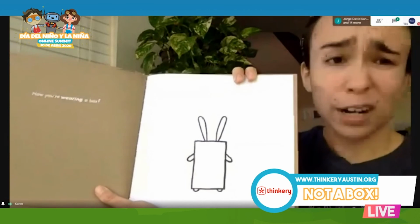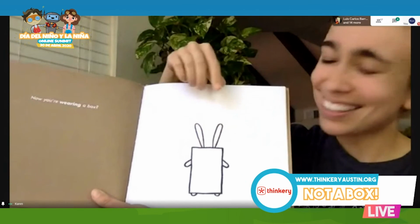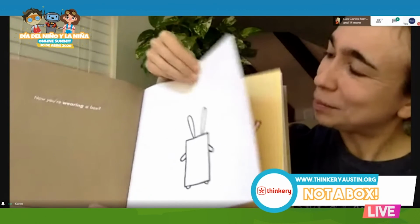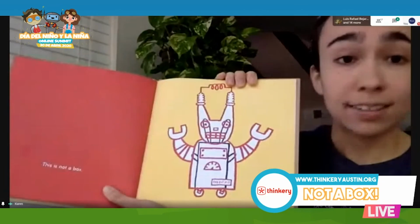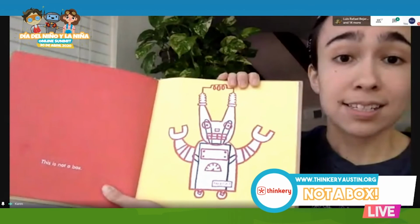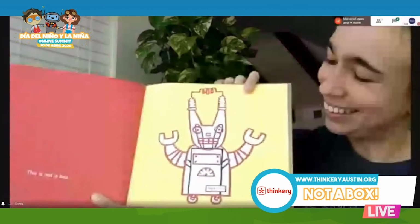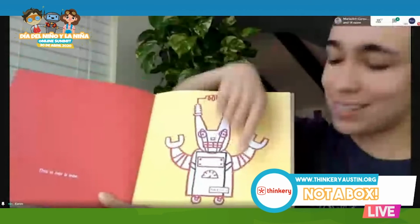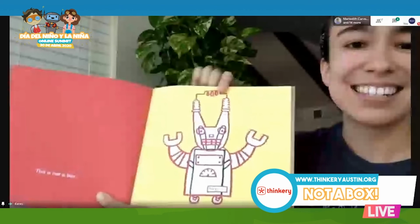Now you're wearing a box. See those little ears? This is not a box. Can you see the rabbit inside there? Now he's a robot. It says Rabot. You can see his ears and a little wire in the top.